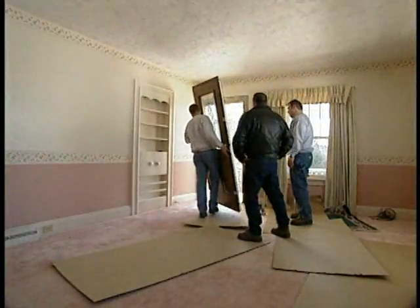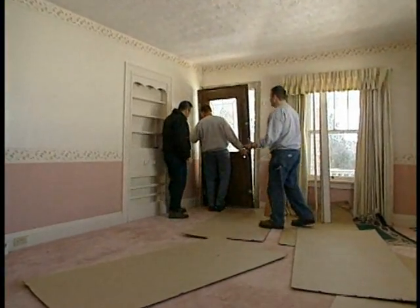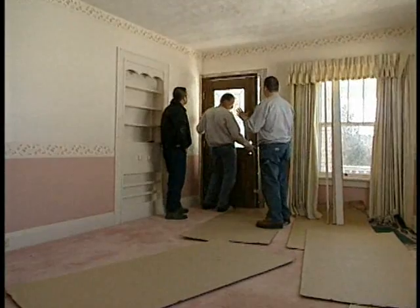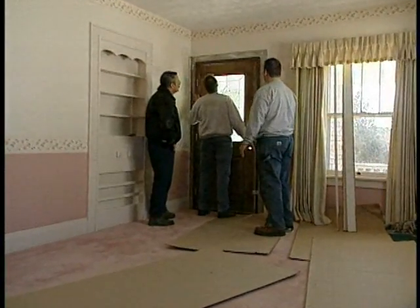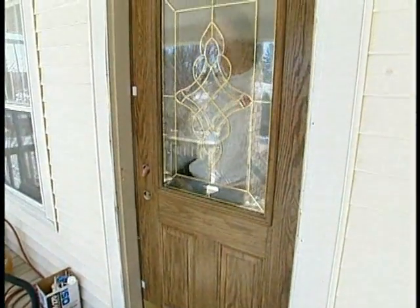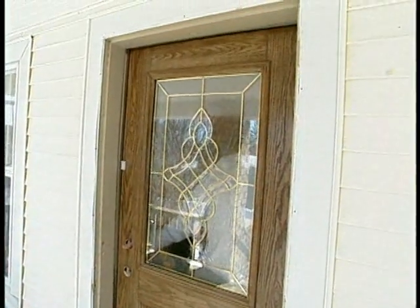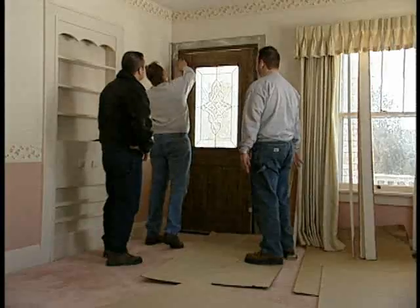Well, what Mike's going to do now is he's going to dry fit the door, and always a good idea, set it in place, make sure everything fits the way you want it to fit, and then apply your caulk to the sill and set it in that heavy bead of caulk. Hey, the door fits like a glove. Somebody obviously measured properly. Our opening's not completely square and plumb, but I tell you what, for an 80-some-year-old home, it's not too bad.